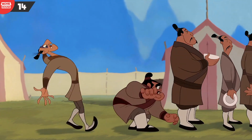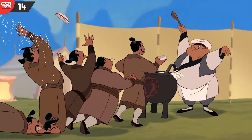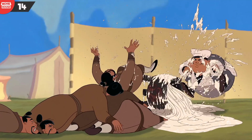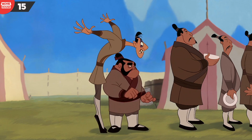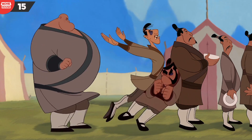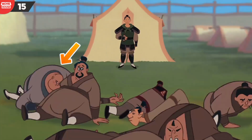14. How can there be rice on the empty bowls? Well, when Chien-Po causes everyone to fall down, rice flies out of the bowls of the people who were waiting in line for food, though their bowls were empty. 15. Again in the same scene, when Chien-Po collides with the men standing in line to get their rice, he's standing up. However, in the next shot, he's lying on his back.